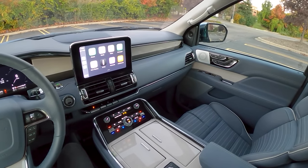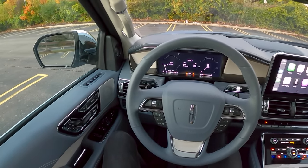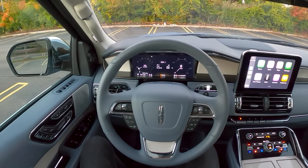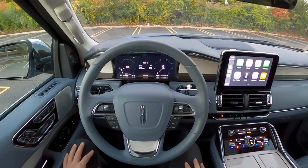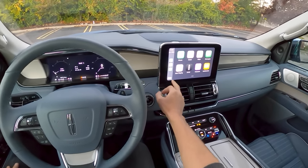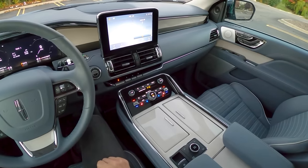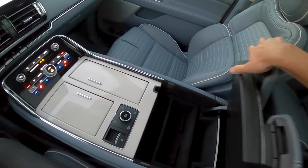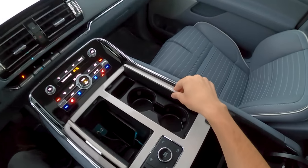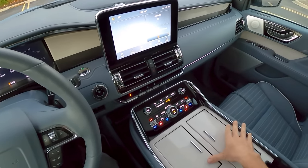We have a pretty wild looking interior. However, the button layout and everything is very similar to the Aviator that we had recently and the Continental that we drove recently. So if you're familiar with Lincoln products, you'll already know where everything is located, which is nice. We have a nice big instrument cluster digital display here, a pretty good size infotainment here, Ford Sync. Of course, there's a lot of storage space, this being a big truck-based SUV. Lots of cup holders, a place to put your phone with Apple CarPlay, Android Auto, all that good stuff.